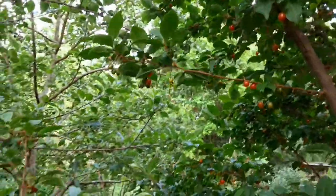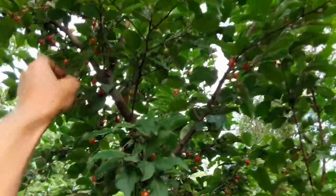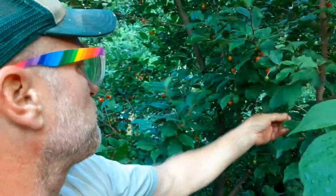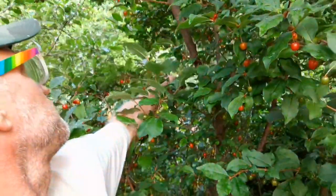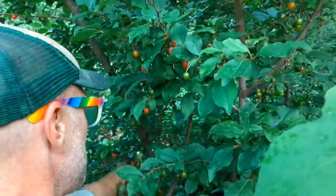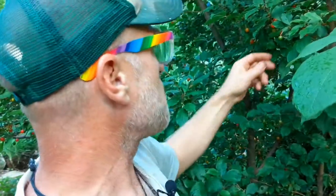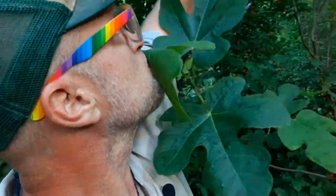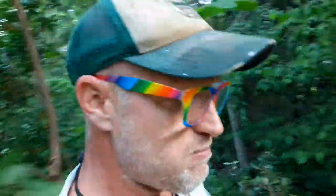So now we're over looking at this older gummy berry. As you see, just loaded, and I could walk around and stuff my cheeks with. Again, as we graze our way through the food forest, eating perennial fruits, nuts, and berries. So I walk through a nice rainy day like this. I'm eating food out of my food forest.